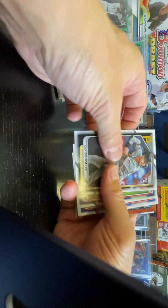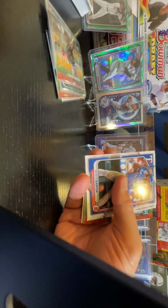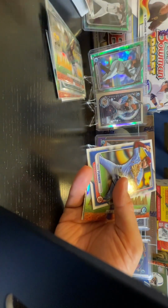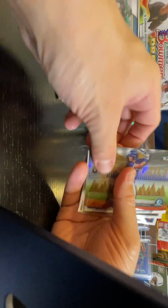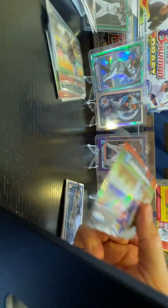Nick Gonzalez, Nolan Arenado, Adolis Garcia. Carlos Correa, boo. We don't like the Astros. Trey Turner. Jordan Walker on the insert here. Carson Rocaforte from the Royals. Yep.